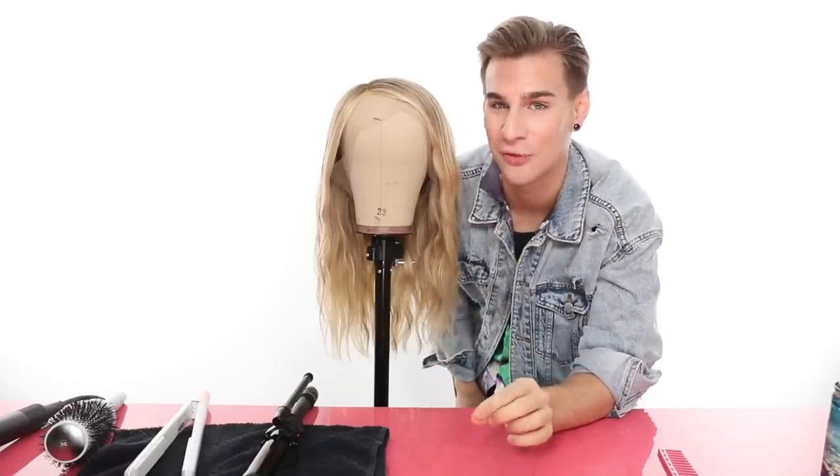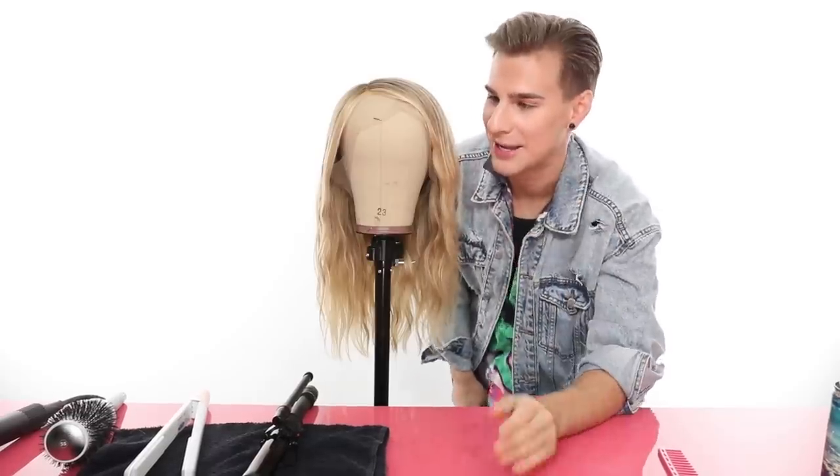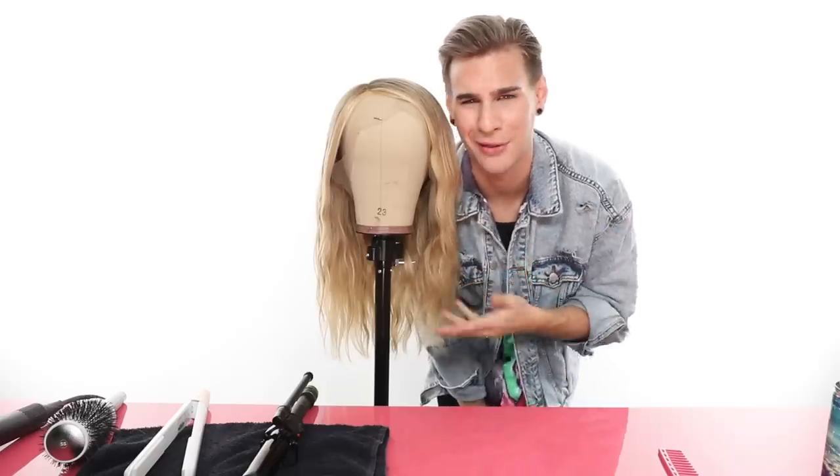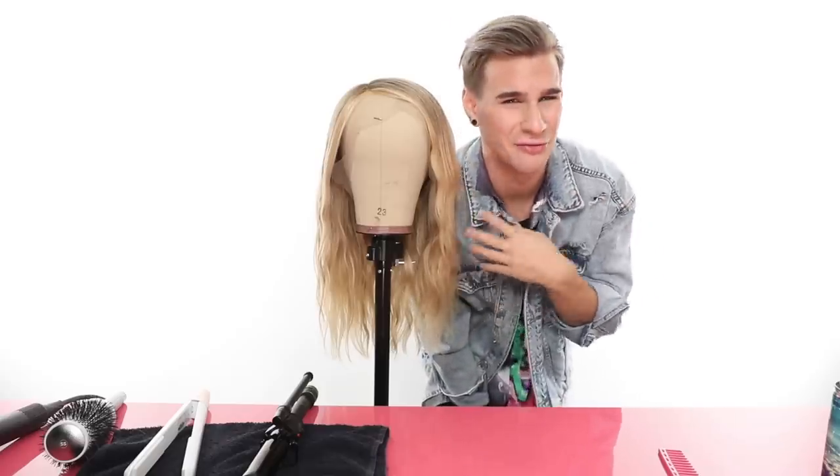I'm gonna cut the lace off with a little razor, make it a little bit jagged so it's not perfect. That's a great way to blend in the lace to your real skin. Otherwise, if you cut it straight across, it's a very harsh line. I'm gonna do that really quick.